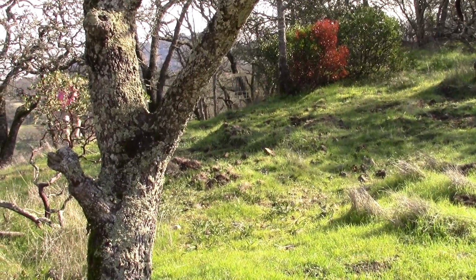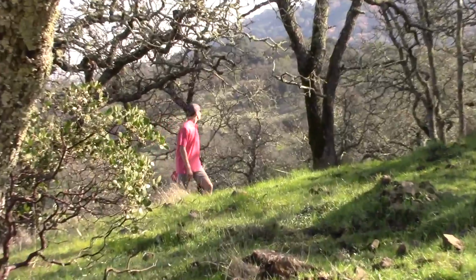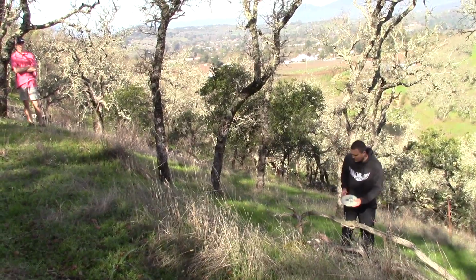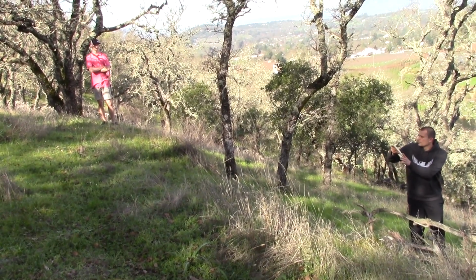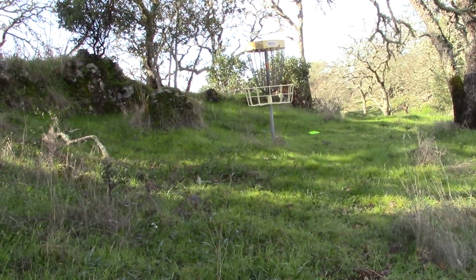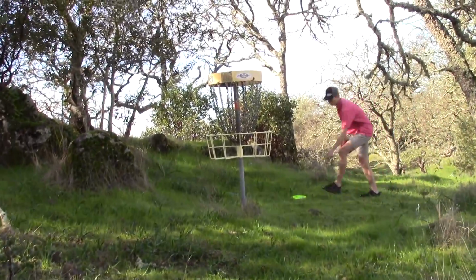I threw it a little long. See, Carson's running after it, to see if it rolled away. Yeah, he said it stopped. There's about a 10-foot area that's flat around that basket, and then it just drops off. So luckily you didn't go too far down that. Still a putt I probably should have made, but the way you guys played this hole, your upshots were awesome.